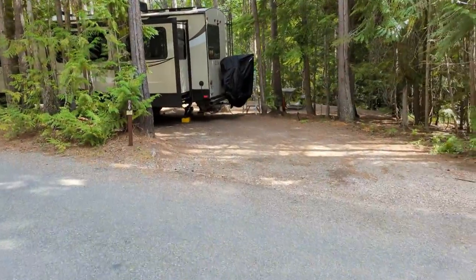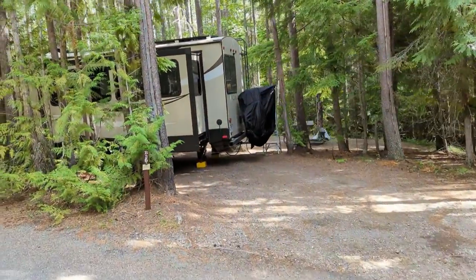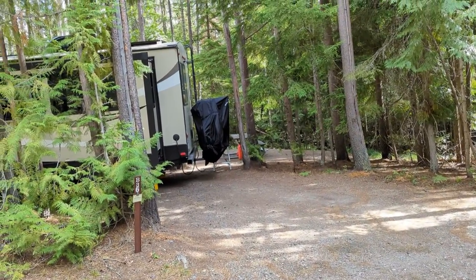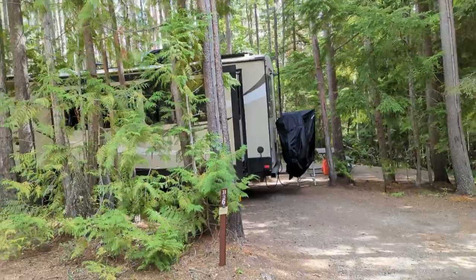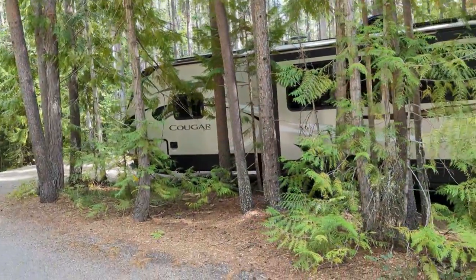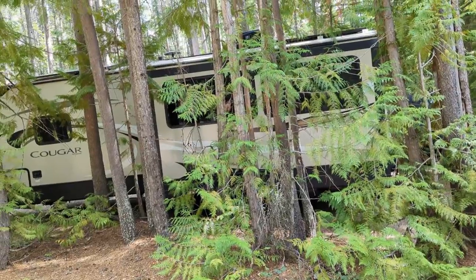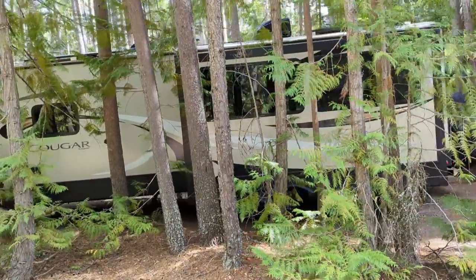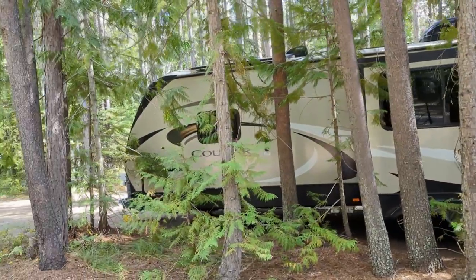Now coming into B loop, 36 is the first one. It looks like it would be possibly a tough pull through. You can see this unit isn't overly long, and I'm sure they had to back this in. And it's pretty tight in there with their slide out. They had to do some planning on that one.